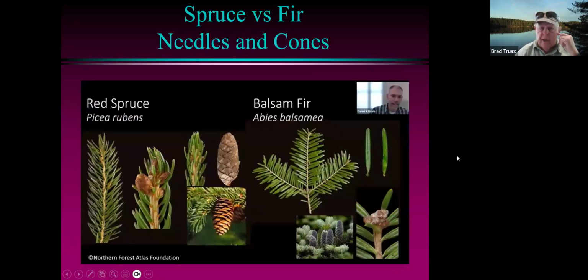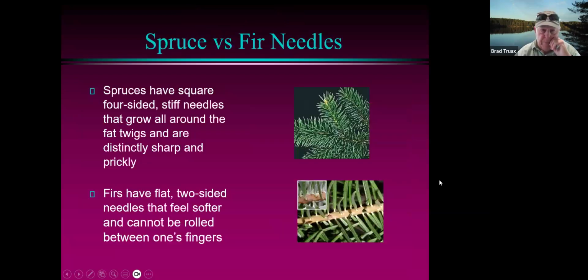And this is just showing some differences between the red spruce and the balsam fir. In particular here, the one I want you to remember is the cones. The cones in the spruce hang down, cones in the balsam fir go upward. Now, there are other differences that we'll talk about in a minute. In terms of the needles, the spruces have square, four-sided needles that are relatively stiff. They grow all the way around the fat twigs, and they're distinctly sharp and prickly. So if you pick them up, you can readily determine that they're prickly.